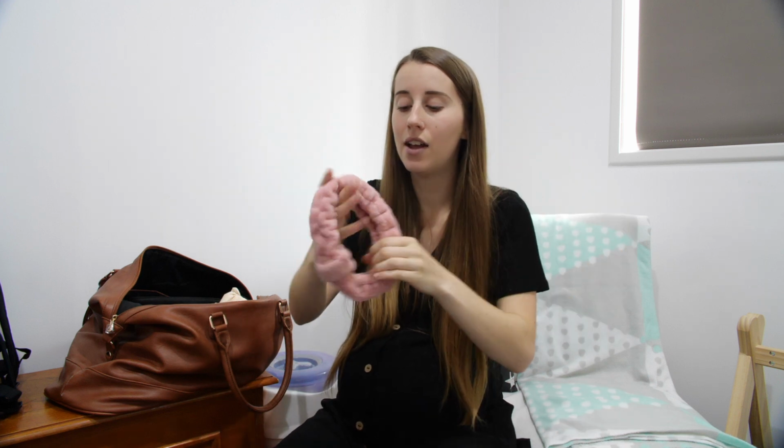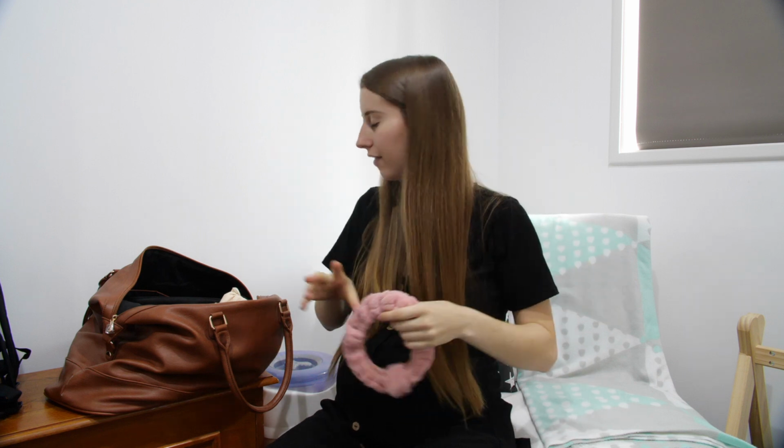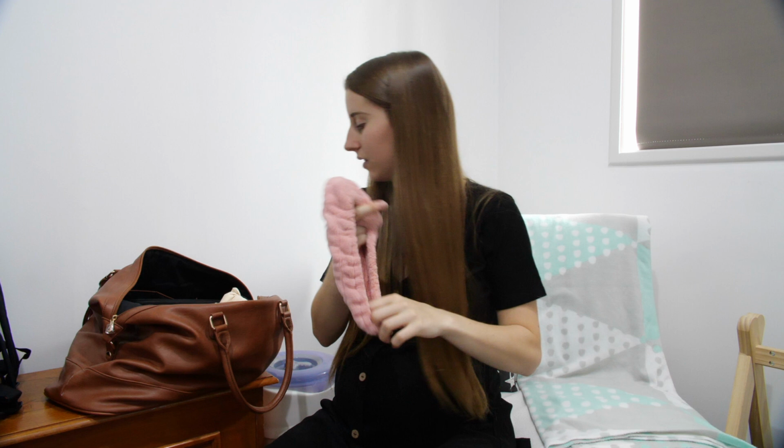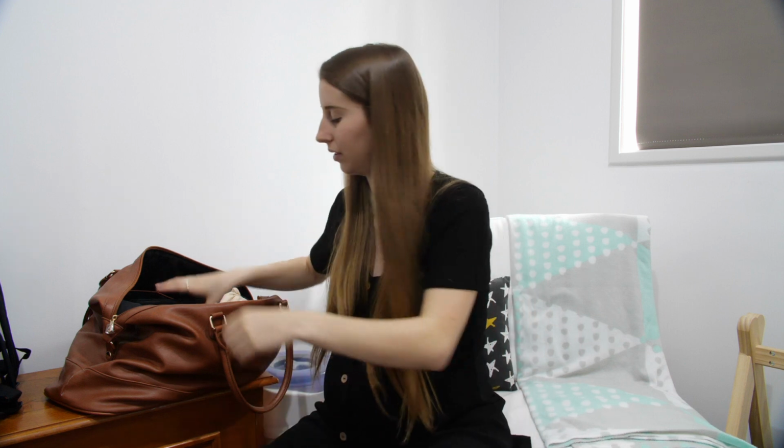But yeah, and I have a headband. I don't know about you, but I hate having hair on my face when I'm stressed or uncomfortable, or if I'm lying in bed. I just want it pulled back. So I have this headband so that I can just push it back, and I should have hair ties as well in my little vanity bag. But yeah, this is going to be very, very important.